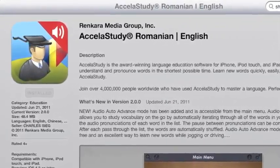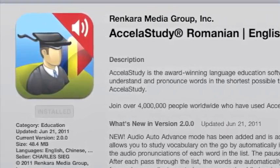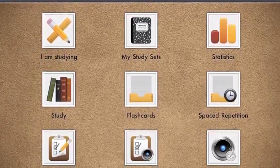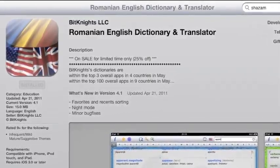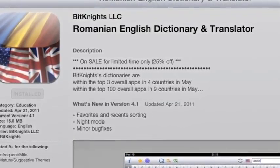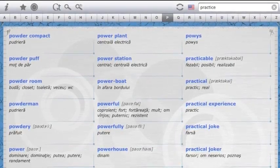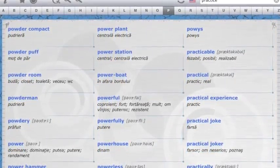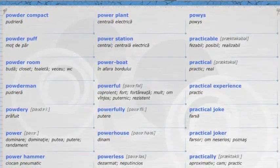If you have an iDevice, you can download Excella Study Romanian English, and this is a great app for vocabulary words to practice over and over, and it has a nice interface as well. Romanian English Dictionary and Translator by BitNights is also a good one. It has audio, so you'll be able to hear how words are pronounced. So if there's a word that you're trying to learn, you can look it up and hear how it's pronounced.